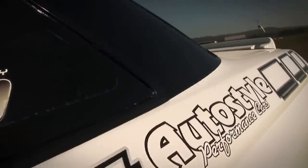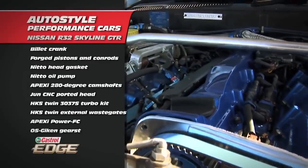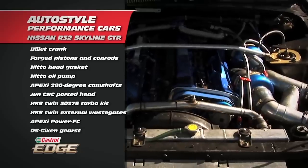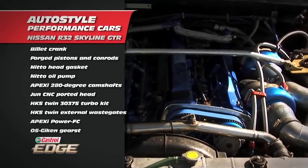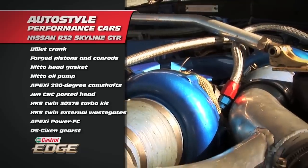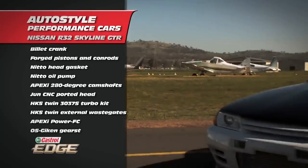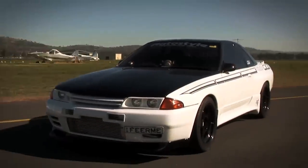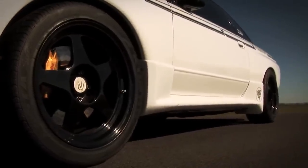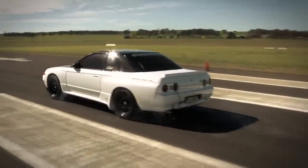FEMI may only be a 2.6 litre, but it revs to 10,000 RPM thanks to a CNC ported head and apex 280 degree camshafts. It stays alive because of a billet crank, Nitto oil pump and Nitto head gasket, and makes its power thanks to twin HKS 3037 turbos. It runs through an OS Geekin gearbox, which has very long gear ratios. Long enough for 300 kilometers an hour at 10,000 RPM in the top of fourth. Hold on for a wild ride.